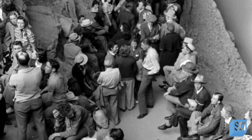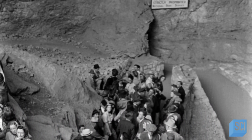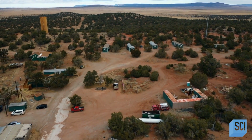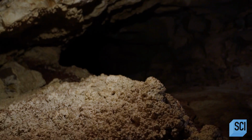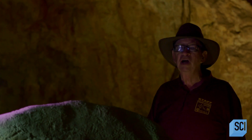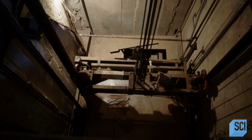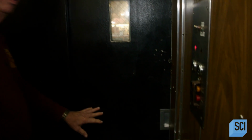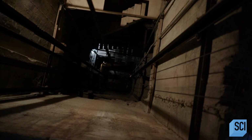Seeing the financial opportunity, Peck upped his prices to 50 cents per person. But the caves never made Peck the millionaire he hoped to be. And in 1957, he sold the land to a family with a new vision. The Ringsby family sealed off this old entrance, and they started the new elevator route. The addition of the elevator allowed tourists to access parts of the caves they never could before.